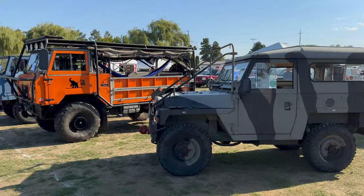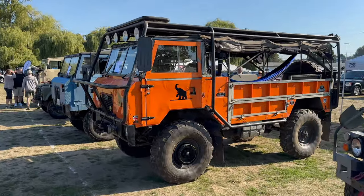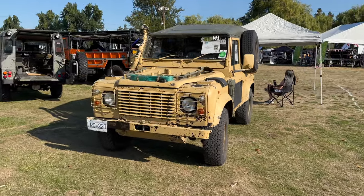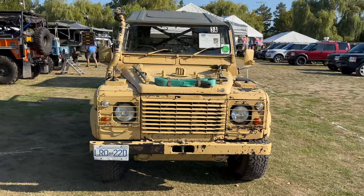Now we're moving on to the military Land Rovers. There are three forward controls here. This is an ex-Canadian military Land Rover. This is in Wolf spec. It is a 300 TDI.